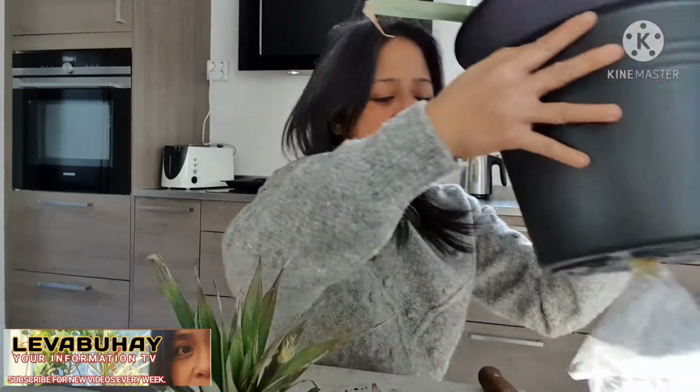When it's developing roots, that is the time that you transfer them into a container. This one, I actually started having them in a small container, and then I transferred them into this container.